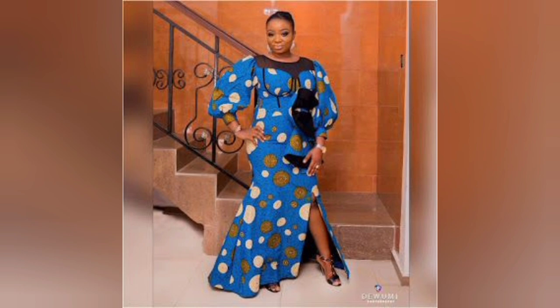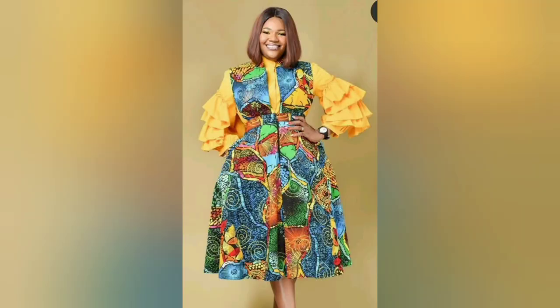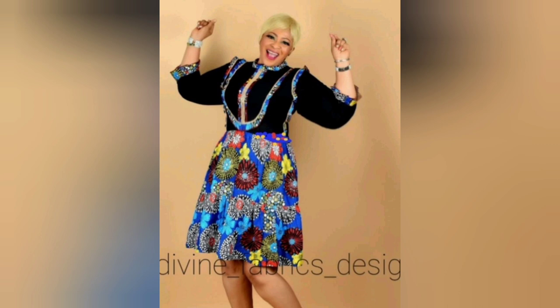Guys, look at this beautiful gown style. This particular video, from the beginning to the end, is all Ankara. So lovely, elegant. If you're looking for simple styles, you're going to see it in this particular video. If you're looking for flare, shorts, anything you're looking for, please do watch this video to the end, because I believe you will end up picking at least one or two styles to design for yourself or recommend.